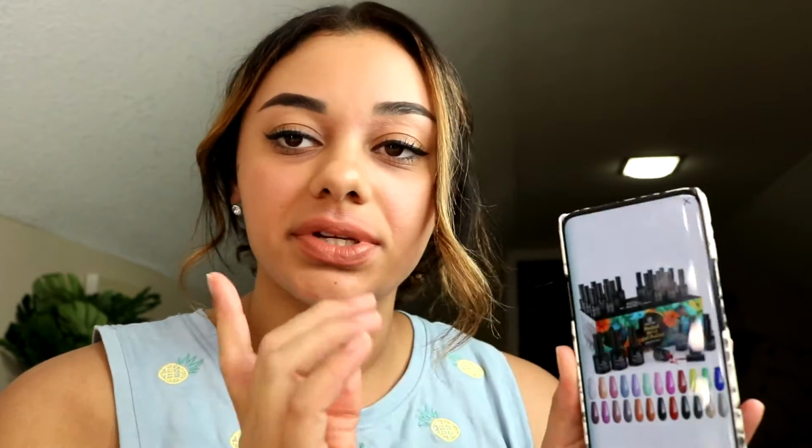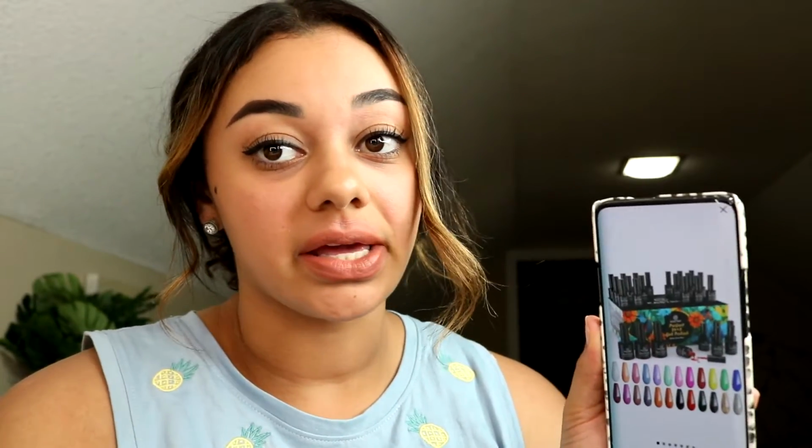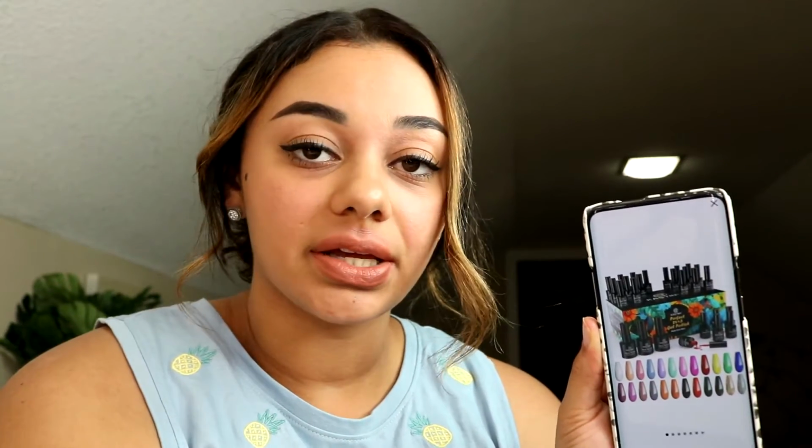The only thing, though, is that it does have all the polishes and all the base coats and everything, but it does not come with a light. So you will need one to use these polishes. I already had a light, so it wasn't a big deal, but you will definitely need to purchase a light.